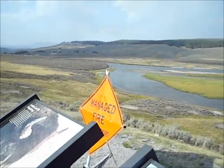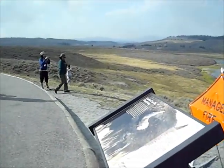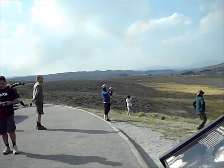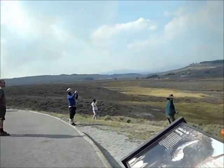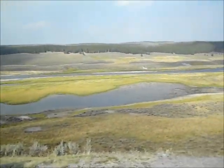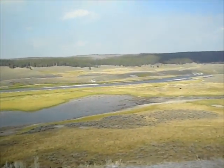About Yellowstone, I think so. I was like, honestly, I think Yosemite is more beautiful, but Yellowstone has a variety, you know. Like this valley here, and the geyser basin. I don't know what tomorrow is going to be like, but there's a lot of diversity. So that's pretty cool.